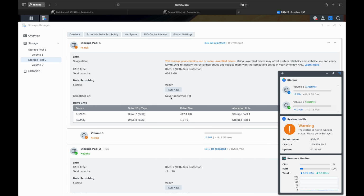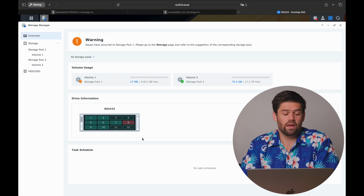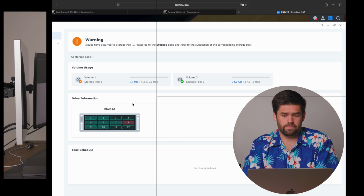So this right here is the error you will get. You will essentially always show a warning, and the drive will show up as red, even though your entire system is perfectly healthy and you don't lose any functionality whatsoever. And so that is exactly what you deal with if you install non-Synology drives in a device that requires them.